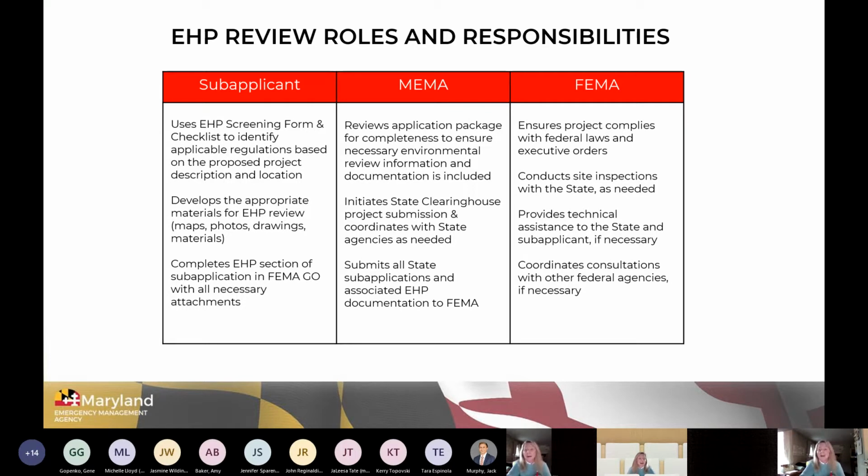Finally, FEMA will ensure that the project complies with the federal laws and executive orders. So they're going to go back and look at all of the things that you checked off and make sure that column A equals column B. If necessary, they will also conduct site inspections and coordinate these activities with the state. And they will also provide technical assistance to the state and to the sub-applicant if necessary, depending on the project. And finally, they'll coordinate consultations with other federal agencies if necessary.